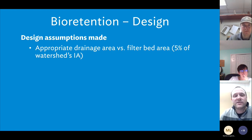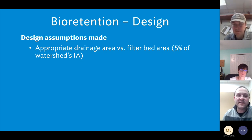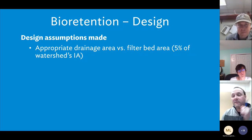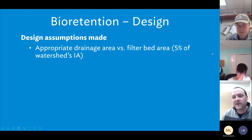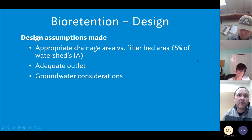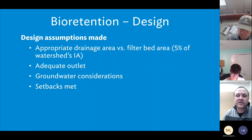Those were the standards. Now I should mention that in the coming slides, we made some assumptions. We're assuming that the design is proper for the bioretention cell, meaning that the filter bed area is sized accordingly to the drainage area flowing to it. Typically, the filter bed area is about 5% of the size of the watershed's impervious area to it. We're assuming that you have an adequate outlet, that if there were existing groundwater issues, those have been properly addressed so the practice functions properly, and that all setbacks have been met. We talked about setbacks from buildings because of infiltration concerns, but also setbacks from property lines and roads and the like.